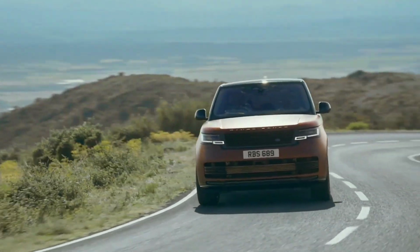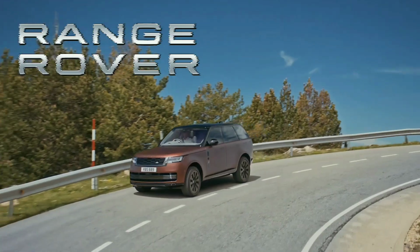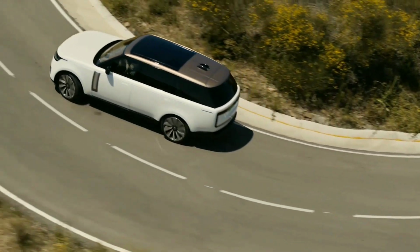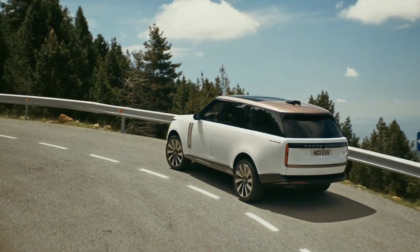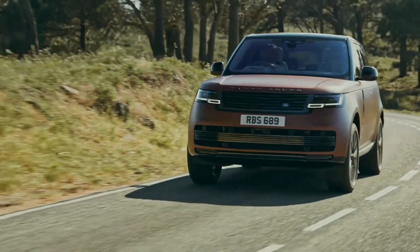New Range Rover. It leads by example with its breathtaking modernity, peerless refinement, and unmatched all-terrain capability, and is the most desirable Range Rover ever created. Flush joints, removal of finishers, and clean, expansive surfaces take Land Rover's modernist design philosophy to new levels of emotional engagement.